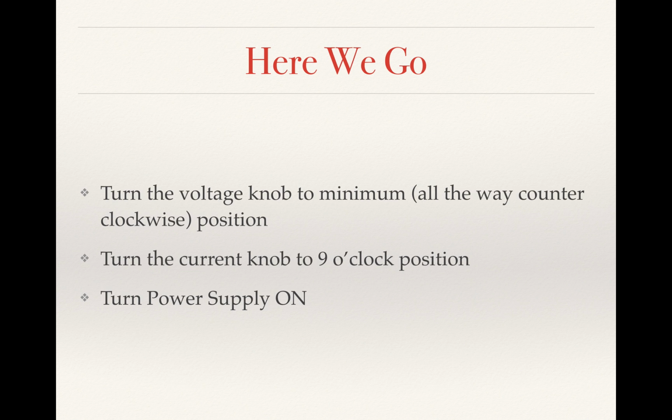All right, here we go. We start by turning the power supply on, but before we do that, we will turn the voltage control knob all the way counterclockwise to the minimum value, so that the voltage is going to be 0. And then the current knob, we are going to put it at the 9 o'clock position, or it should be pointing left, or to the west. And then after you do this, you turn the power supply on.